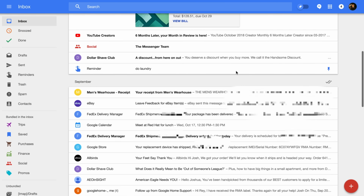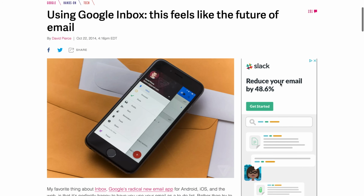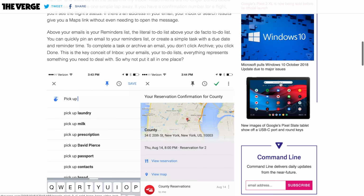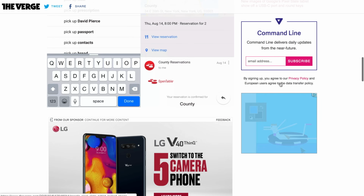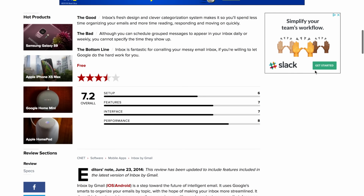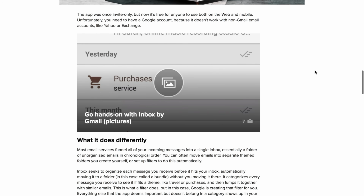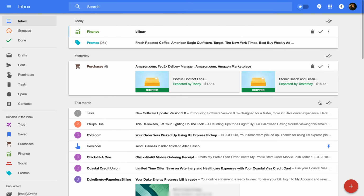Inbox by Gmail was introduced to the world in 2014 as Google's new experimental inbox. It was an entirely different new way to experience your email inbox if you were a Gmail user. Inbox simplifies the email experience at its core. Its entire goal is to get users to spend less time on email, and its features map to this goal.